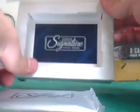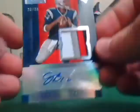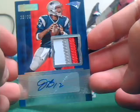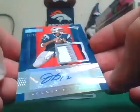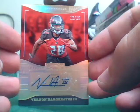Empty box. Ooh, I like the first card. All right. So the first card is a Jacoby Brissett, 4-color patch autograph, number 23 out of 35, for the Patriots. Then we've got a Vernon Hargreaves, number 12 of 15 for the Bucs.